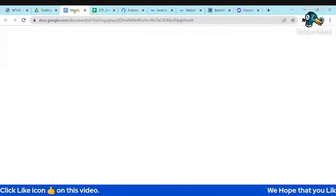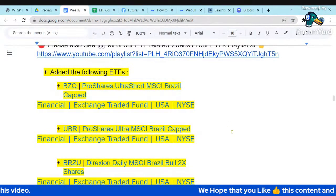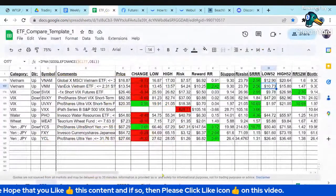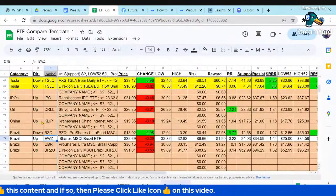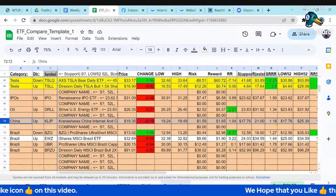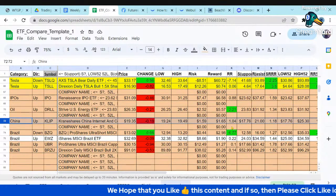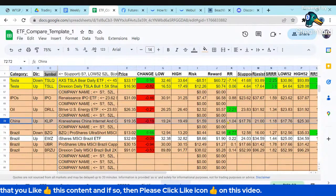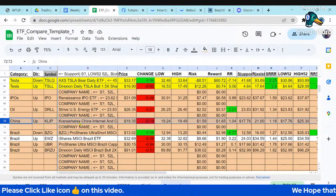So again, if anyone has any other commodities ETFs you want to look at, CLIP, yeah, we talked, I think it was last week, about CLIP. Here's where we did the research on CLIP. So again, you can find the risk reward profiles on CLIP, and we did a separate video with our analysis on CLIP. You can see the risk reward profile, support and resistance, etc. on CLIP in the research tab on our ETF spreadsheet.